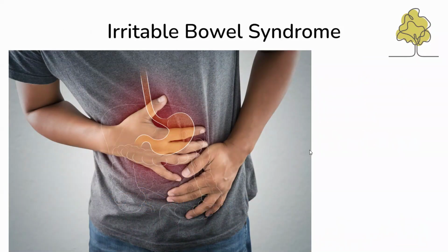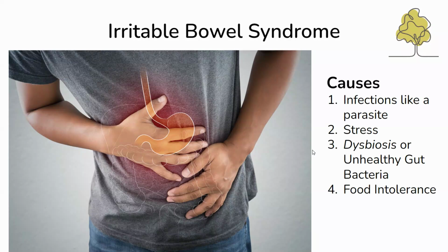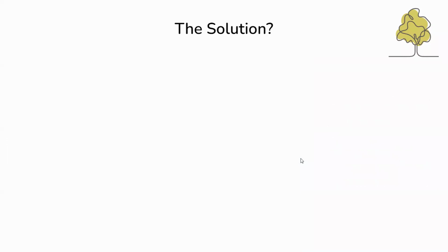Irritable bowel syndrome is a common malady that people suffer from. It's usually associated with some kind of discomfort when defecating. People can have constipation, they can have diarrhea, they can have painful bloating. So the causes can be a variety of things, including infections, a parasite. Stress can cause, or at least contribute to, irritable bowel syndrome. And then the important one is so-called dysbiosis, or an unhealthy gut bacteria. And then food intolerances can cause an irritable bowel syndrome-like set of symptoms.